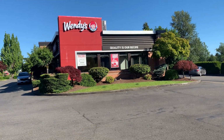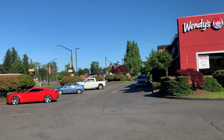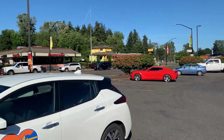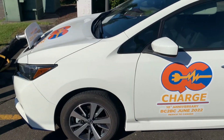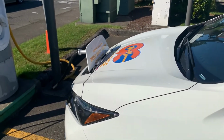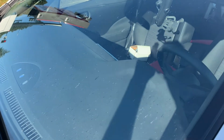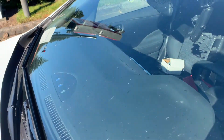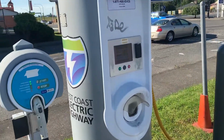Okay, we're in Centralia. This is charge event number 19. We were definitely here in 2012. The Nissan Leaf is doing pretty good. Got kind of a dirty window, but that's a feature of being in this part of the world where they have water and bugs. That's not something we have a lot of in California.